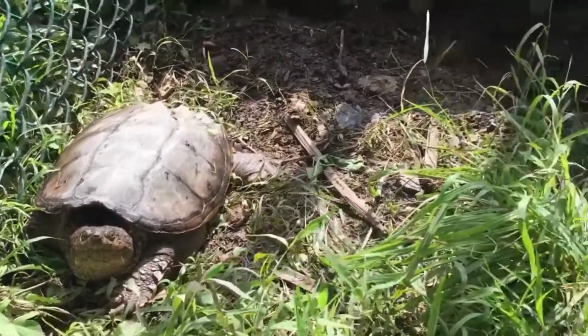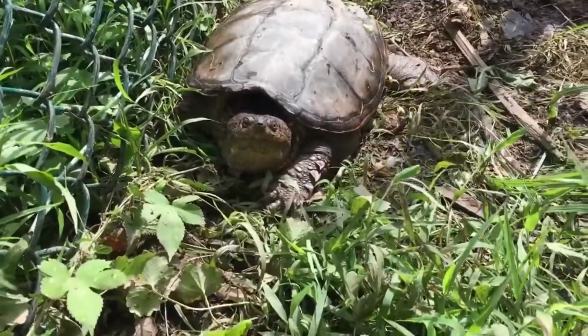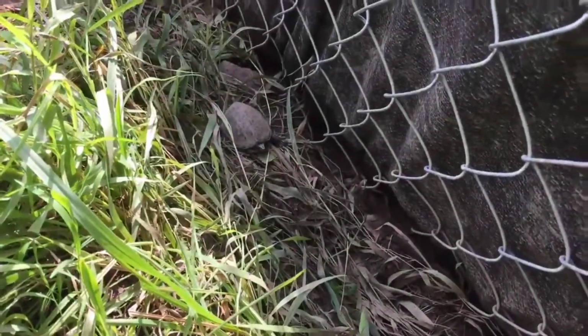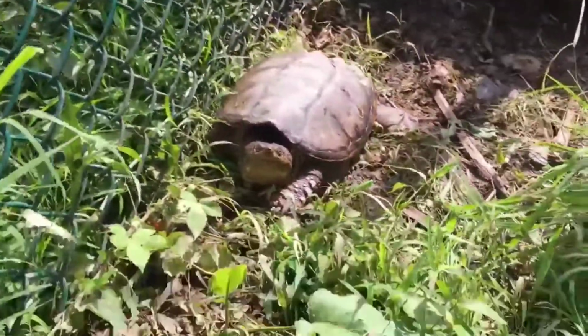But they're just defending themselves, because it's better to defend yourself with a big bite than to be kind of hopeless like that guy. No offense, little dude, but we all know you're not going to put up much of a fight compared to this one.